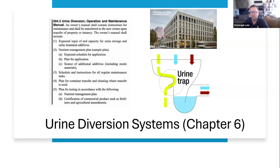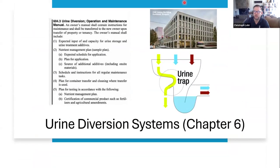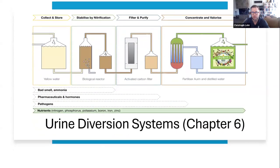This is important because these systems offer opportunities for other uses of the urine. And the building up here is a great example. It's the PAE Living Building Project in Portland, Oregon. A really interesting project with very high efficiencies in terms of overall water usage. I think they barely have any, if any at all, water usage in that building.